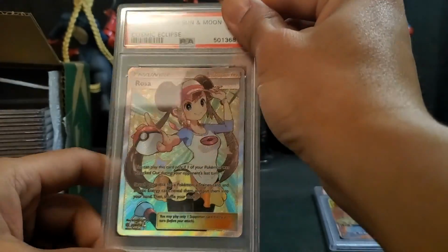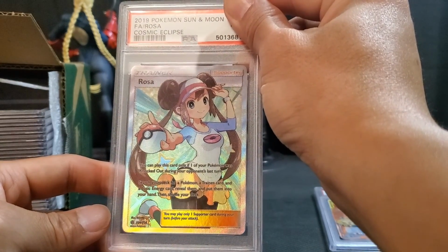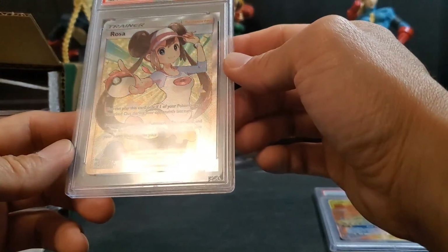Here is a Rosa. This is the card that I was chasing, and Power's got one. So this box, I believe, belongs to Power, and this Rosa is a 9. I think Rosa at one point got up to 400 bucks.